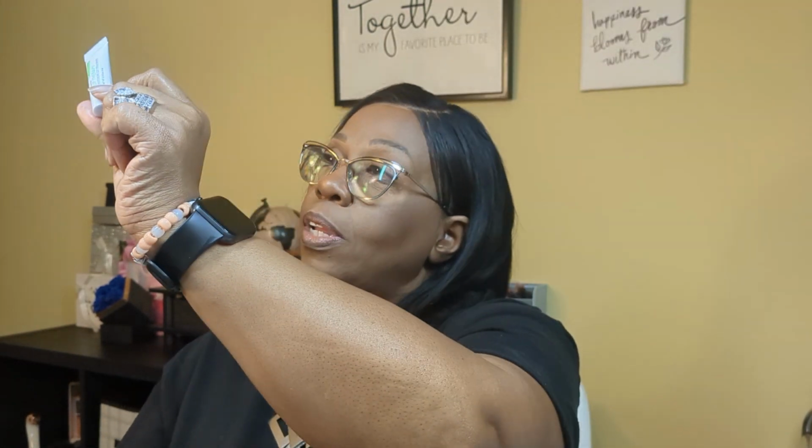Now this one has a 12-month shelf life as well. This one does not tell me if it is a cruelty-free product or not. The deluxe sample is a 4 milliliter size or 0.14 fluid ounces. So that's this one right here. Y'all know I like to look inside of the tubes. It's not quite full, but it is what it is nonetheless.